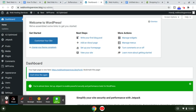/wp-admin. So if you were opening up your website and you wanted to access it, you will plug in that and then your username and password, and it's going to bring you right here to this very page that we're on right now. Okay, so we've already installed WordPress, which is great.